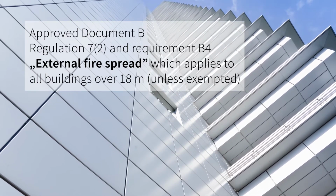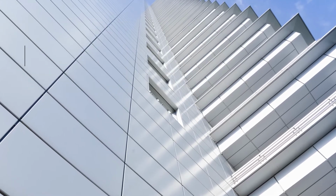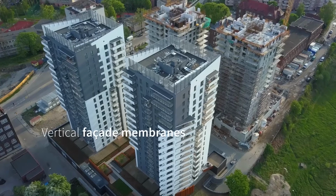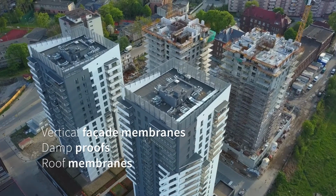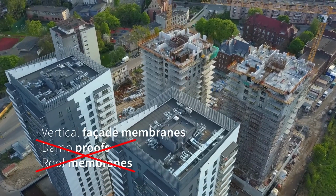Current UK building regulations, revised and implemented after the Grenfell tragedy, state: all materials which become part of an external wall or specified attachment achieve Class A2 S1 D0 or Class A1 other than those exempted by Regulation 7(3). This also applies to vertical façade membranes, which should not be confused with damp-proof and roof membranes, which are considered not to be part of the wall systems.